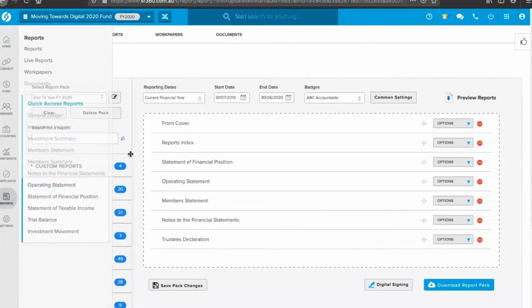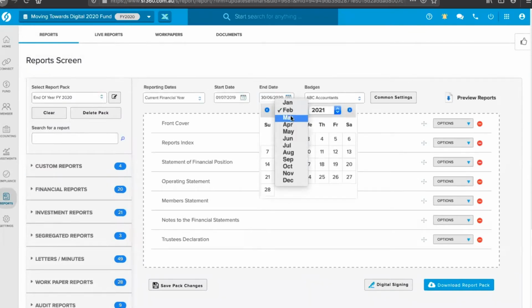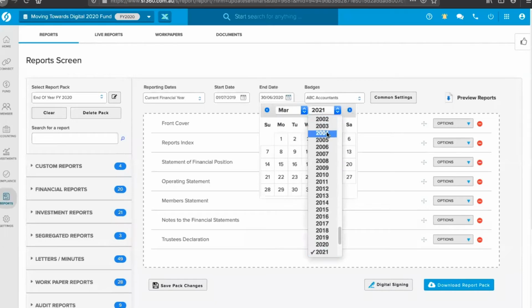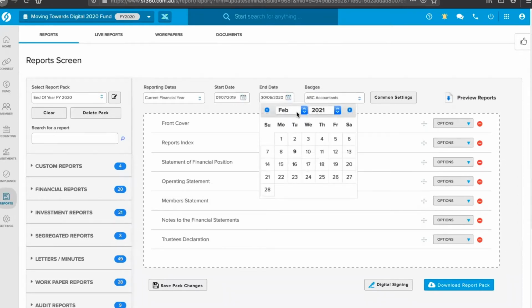And jump back into reports. So up here, let's say I'm going to change that and I want to run March 2020. So that's setting it for the current financial year.